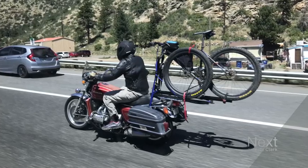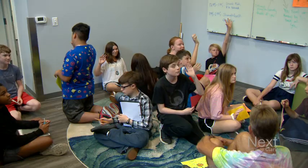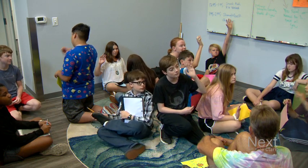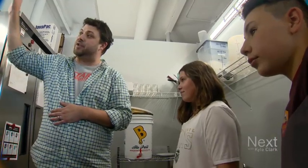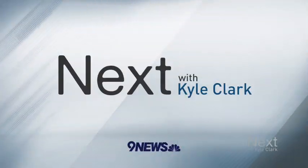Life on four wheels, just two at a time. It's the most Colorado thing we saw today. A tiny school calls kids back to class just to send them back out again. When we're learning something, like here, you can feel exactly how you would use that in real life. See, it's learning disguised as real life. And it's next.